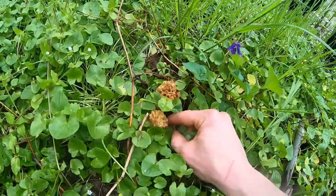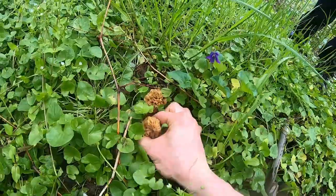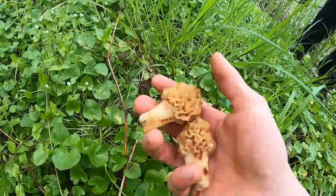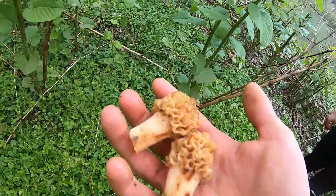Alright, here's two more, guys. And they're growing right beside each other. They made it easy on us this time. One. Two. The one you have is chunky. Yeah, I can't wait to check out the haul when we get home.